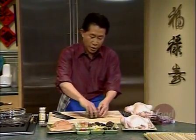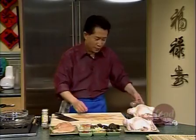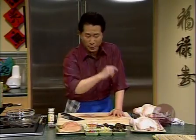Now this is cloud ear. The Chinese eat a lot of cloud ear, particularly in Sichuan cuisine. Chinese believe cloud ear is good to reduce your blood clots. So that means it's good to help control your high blood pressure.